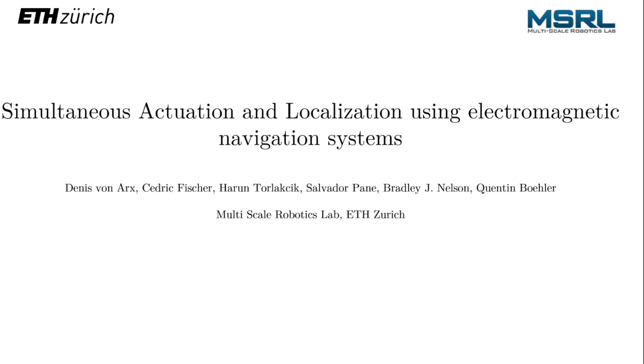This presentation covers our recent work about simultaneous actuation and localization using electromagnetic navigation systems, which was conducted at the Multi-Scale Robotics Lab at ETH Zurich.